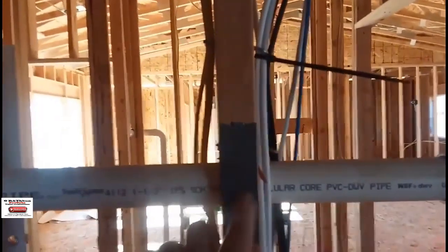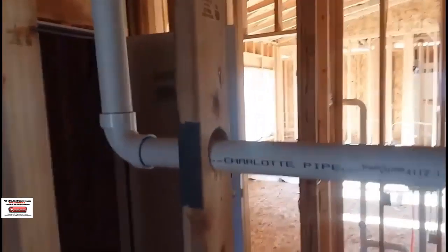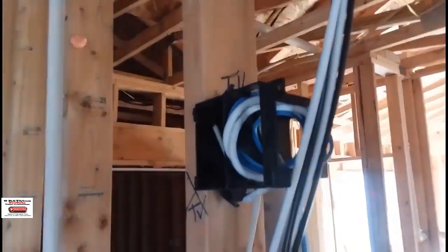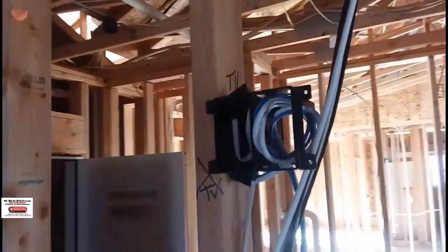Okay, in the bedroom, they did come back and put in the plumbing protectors so that you don't run a screw or a nail into that plumbing pipe. That wasn't there before. Here we have our media, our coax and Cat 5 into the bedroom.